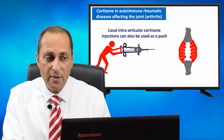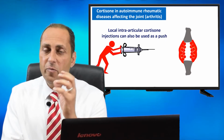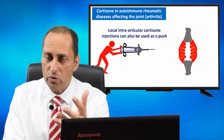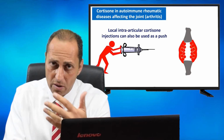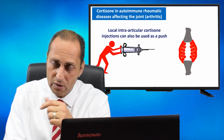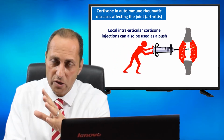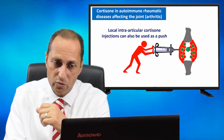We can also use them as a local intra-articular cortisone injection. If you have a patient with an arthritis that is mostly controlled, you only have 1 or 2 joints that are still active, instead of changing the doses of the DMARDs, the big treatment plan, you can just make a local injection in that 1 or 2 joints, that's all. So we use it as some kind of a push to a patient who is almost under control, but you just need 1 or 2 joints to be under control also.